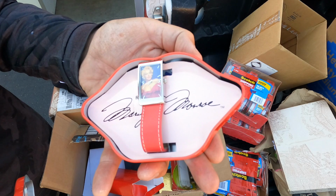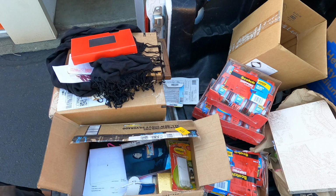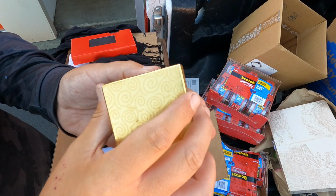Oh my God, this unit, I'm not gonna say that yet. But that's a cool piece. I love that. We do have a keep box and that one went right into the keep box. Come on, let's see, jewelry box. Oh guys, come on, first box, can we do it?